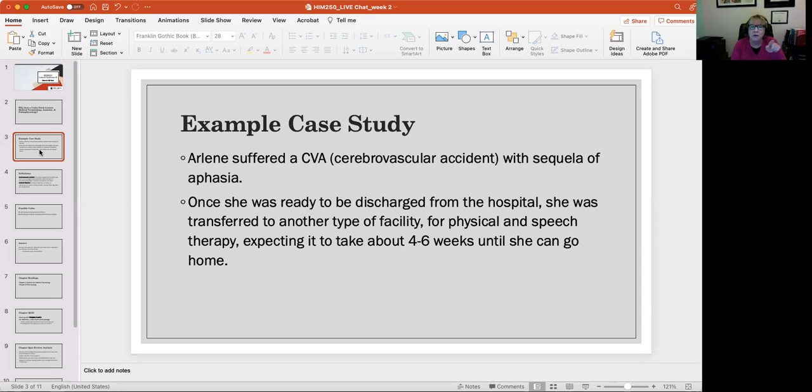And remember, aphasia is one of those terms that sounds like aphasia spelled differently with a G, right? Aphasia with an S is related to speech. And you have a clue here because she's going for speech therapy, as opposed to aphagia with a G, which is a problem swallowing, in which case she would be going for physical therapy and a feeding tube and being weaned off the feeding tube.